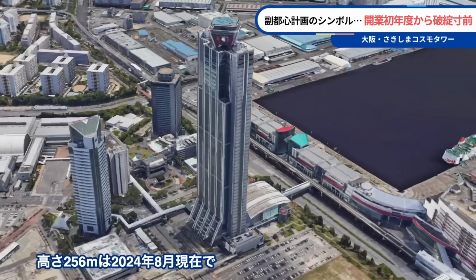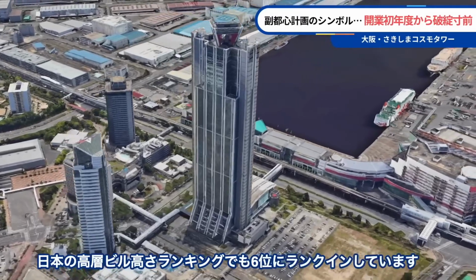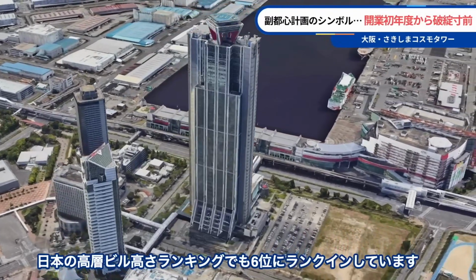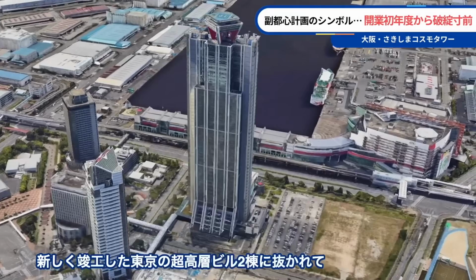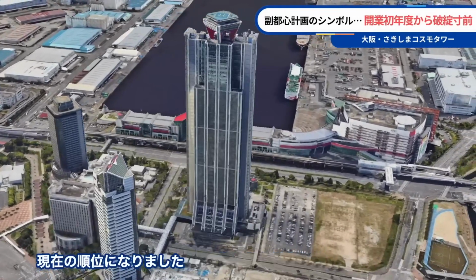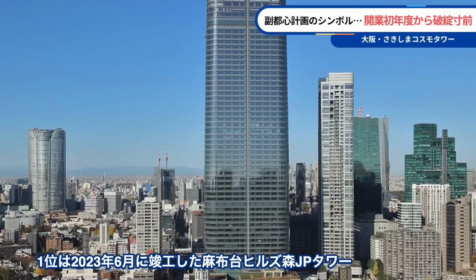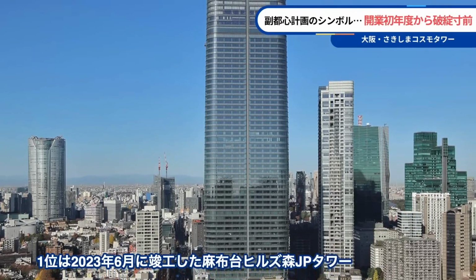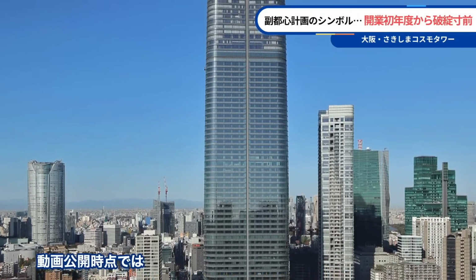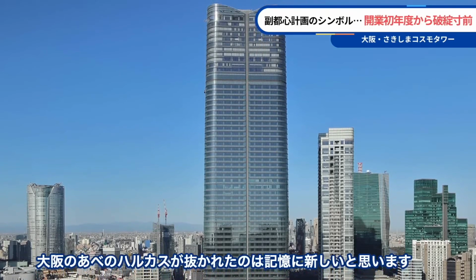At 280 yards tall, as of August 2024, it is the tallest high-rise building in Japan. It is currently ranked 6th in the rankings. Until recently, it was 4th, but it was overtaken by two new super high-rise buildings in Tokyo, which led to its current position. The first place was the Mori Japan Tower in Mabuchi-dai, which was completed in June 2023. I think it's still fresh in your memory that Abeno Harukas in Osaka was overtaken at the time of the video release.